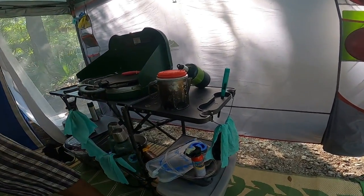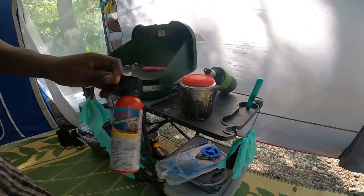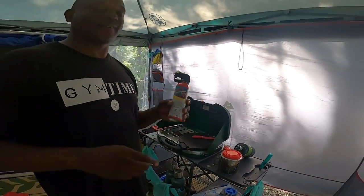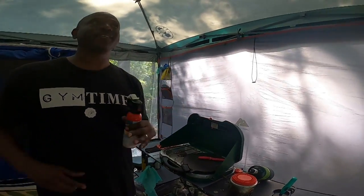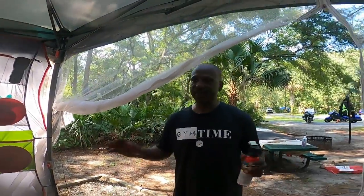So, what else do we have? We actually have a 5 gallon water bucket in here. What's that? Oh, the bear spray. Woo! Yeah, we're in Florida. This particular campsite, the reason this is up, turn around. The reason this is up because we've been having a blast. In this particular campsite, we got attacked by a bear.